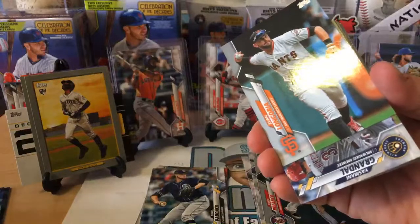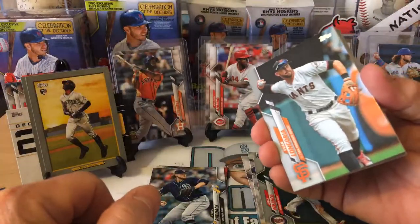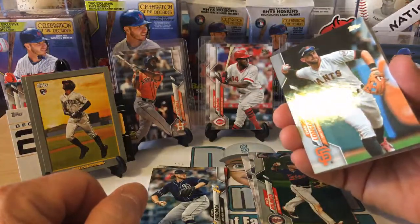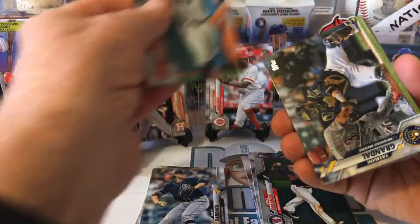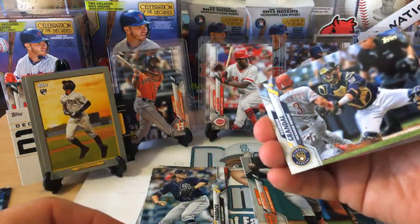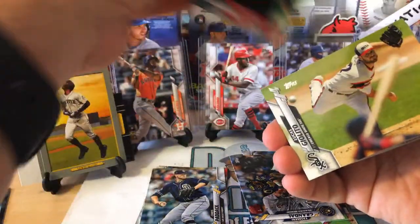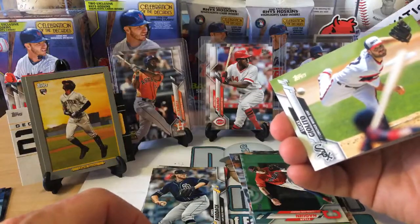So three Seattle Mariners so far. Can't remember how many we pulled out yesterday, Seattle Mariners. I think five out of those two blaster boxes and the 16 card packs, I think. Evan Longoria with the San Francisco Giants. Got some sideways cards now. Yasmani Grandal with the Brewers. Tyler Naquin with the Cleveland Indians. Lucas Giolito with the Chicago White Sox.